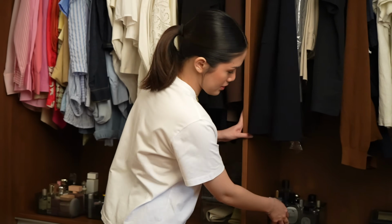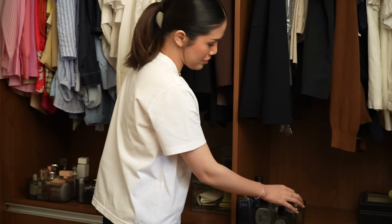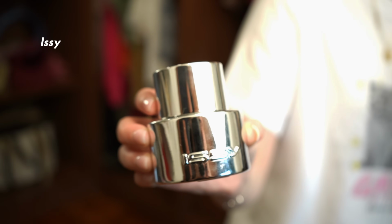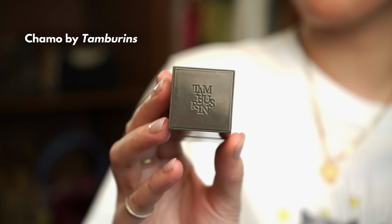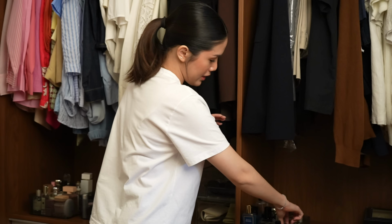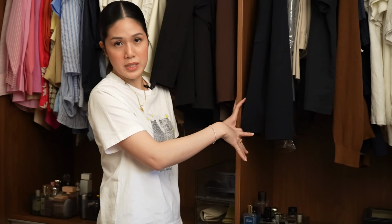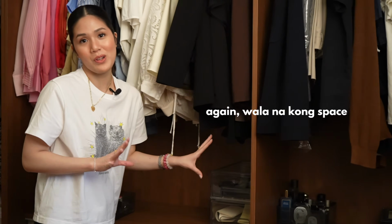So here it is. Like this one we share, the Diptyque Ilio, but it's here because it can't fit. This one also, the Issey we share, but it can't fit, so it's with him. This, I'm not sure if he knows we share this, but I get this a lot. This is the Tambourines Camo. And even this, the Marks & Spencer Spiced Amber. So yeah, I have a lot of kind of unisex perfumes that we share, but I put it in his part because, again, wala na akong space.